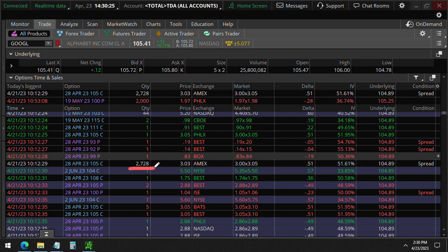We see that trade there, 29 seconds. There are no other 29 seconds. 28 is the next one, and 30. So it's just on its own, yet it says spread. Therefore, there must be a stock connected to this. A stock trade that's connected to this option trade to make it called a spread under the conditions. That's one of the ways you could tell.